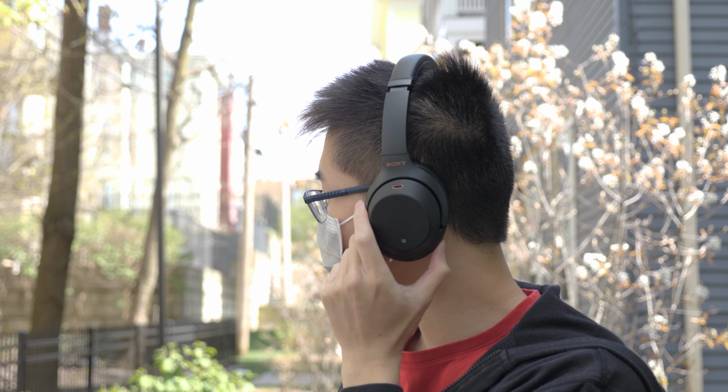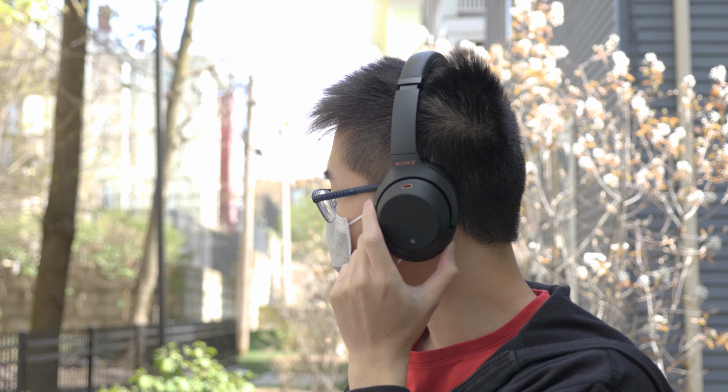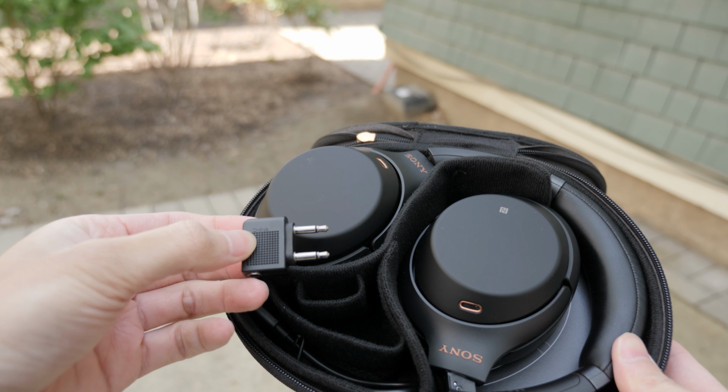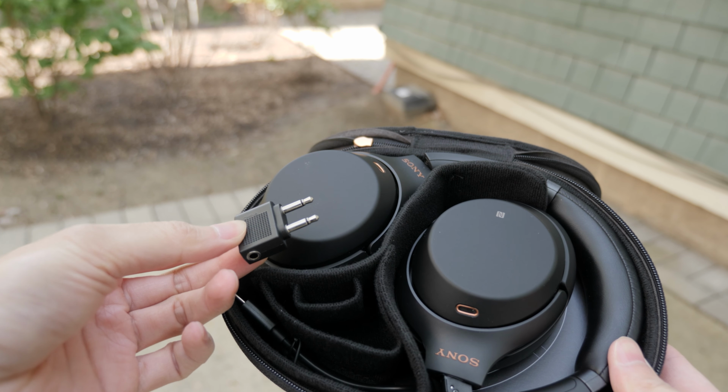And for Sony's ANC, it's really good. It's just no competition. Once you put them on, it feels like you're in a separate place. You don't hear much of anything. A lot of things are blocked out. And traveling with the Sonys, they get rid of most of the jet engine, so they are probably one of the best noise cancelling headphones I own.